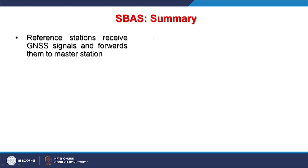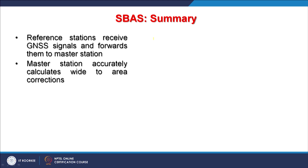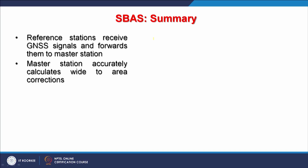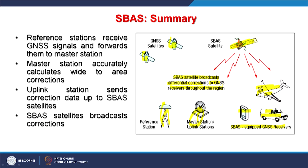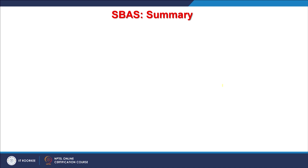So these reference stations receive signals and forward them to the master station. We are just recapping the entire discussion here through these summary slides: the master station accurately calculates wide area corrections. As we have seen, there are the SBAS geostationary satellite, GNSS satellites, receivers, master control stations, and other equipment which are just users of that. So SBAS satellites broadcast differential corrections to GNSS receivers throughout the region, because generally they use the same L1 frequency. And in this setup, the uplink station sends correction data up to the SBAS satellite, that is the geostationary satellite, and these satellites broadcast back to the users.